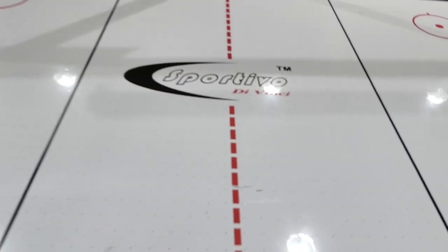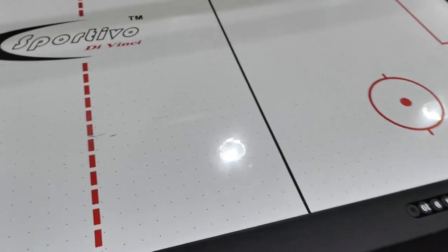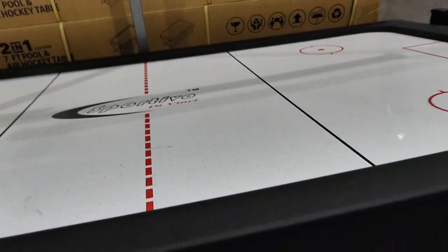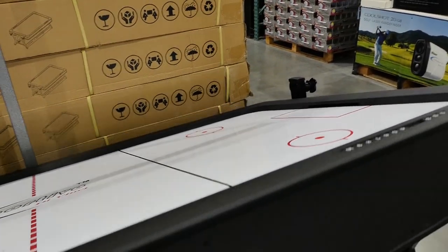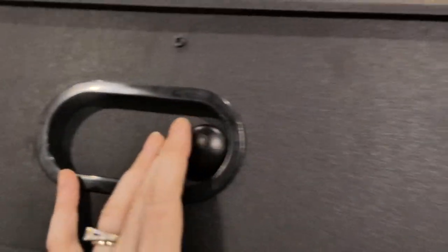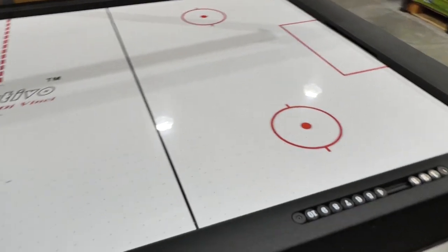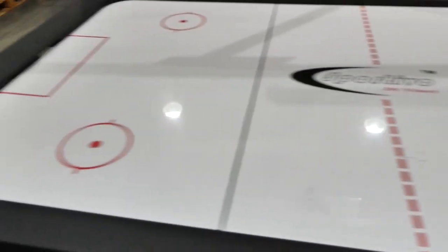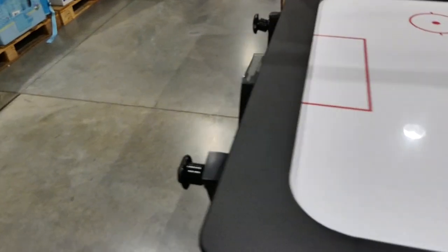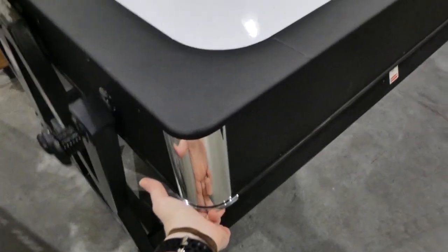So it is air hockey. You can see it must turn on because it has all the little dots. That's so neat. It's super easy. It locks at the side there, so you can easily flip it. And then it's got a blue felt thing there, and this is where you would keep your balls and things like that. That's really nice. And it's got a score on each side. Oh, that's so neat. It's incredibly easy to flip. I'm literally doing that with one hand.